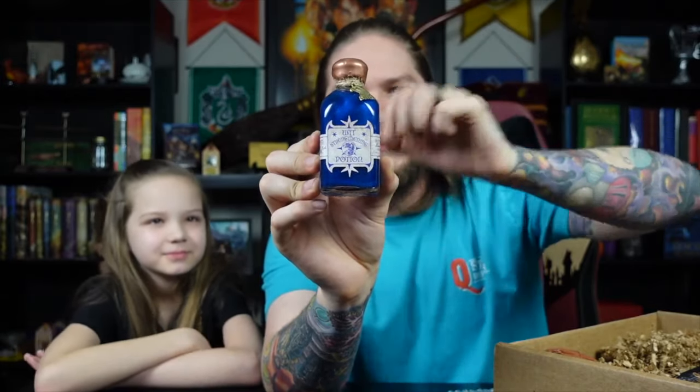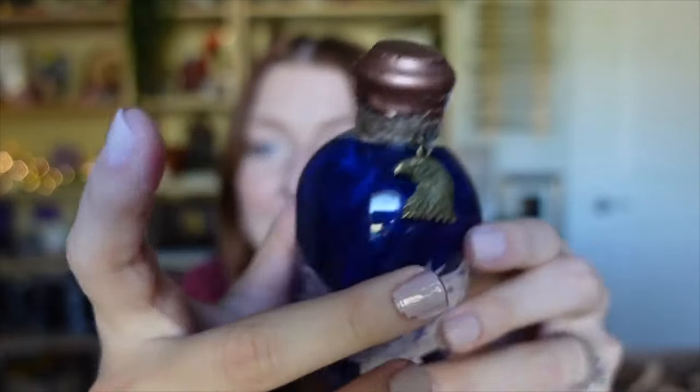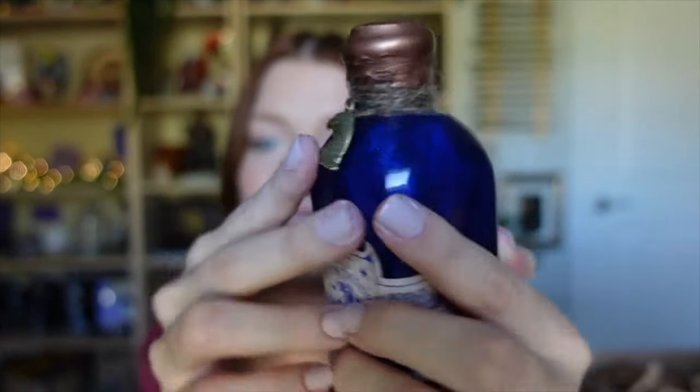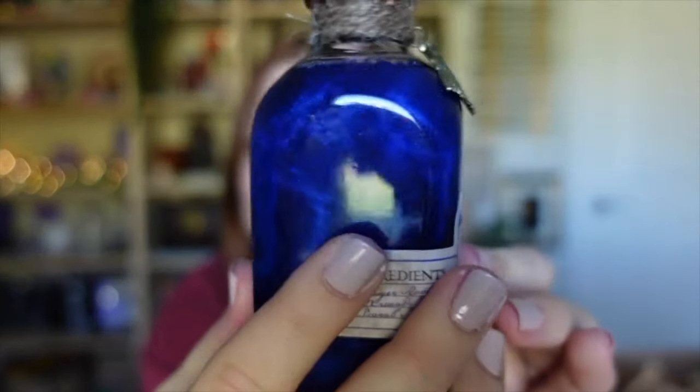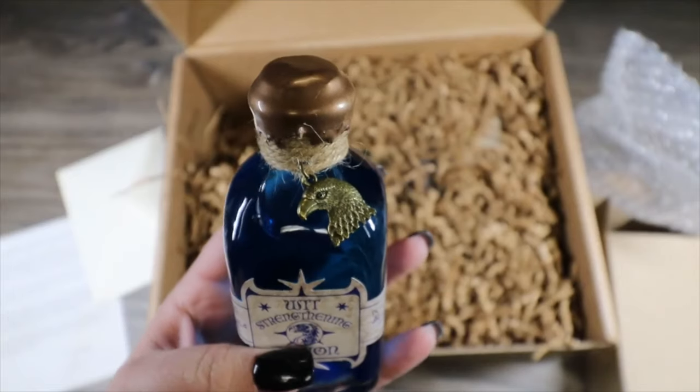Twine wrapped around it, very beautiful potion. I love the rope around the top here, because that makes it feel like a Harry Potter item, or like you'd find this in Snape's potion cupboard or something like that. So this is awesome. Bronze on the top and the potion is blue, so there's so many details. And do you see the swirlies? It's so beautiful. I love it.